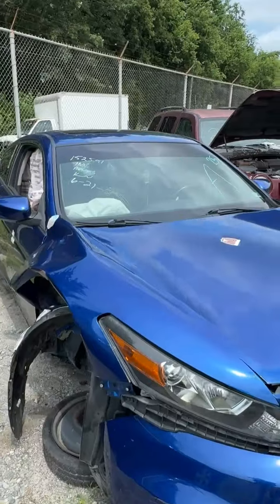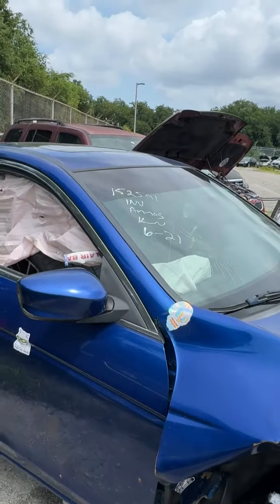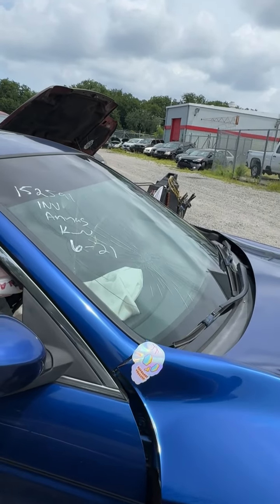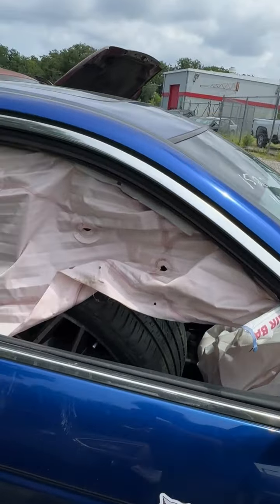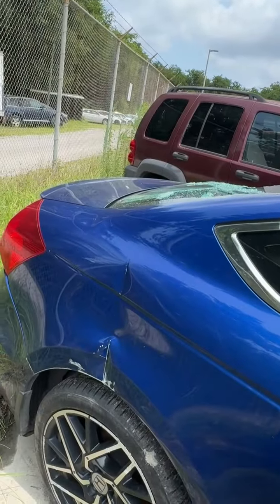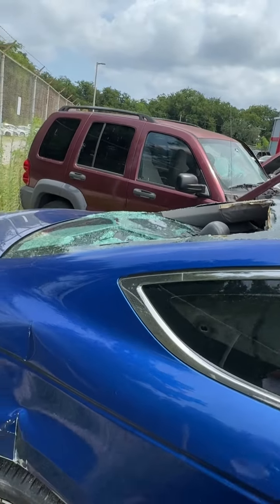Look down the side over here. She's kind of wrinkled up over here as well, as you can see. Air curtain has deployed as well as the airbag up in the front. I'd be surprised if it hadn't deployed. You can see the damage right in there. Back window is broken out.